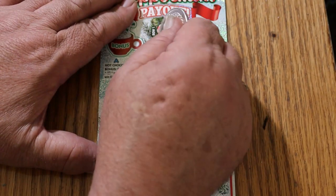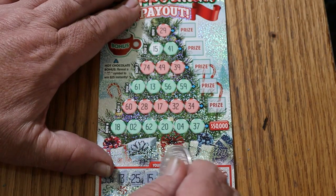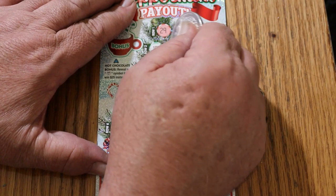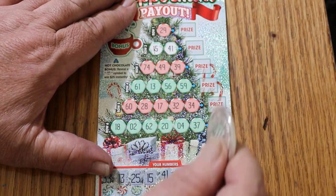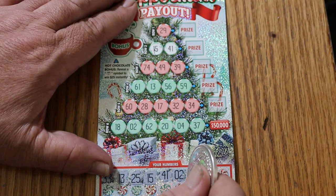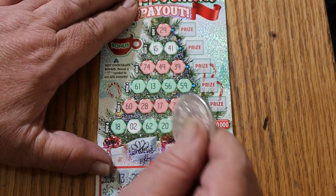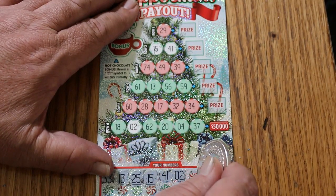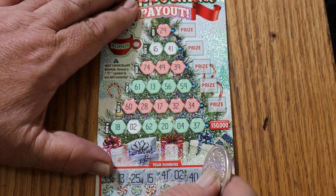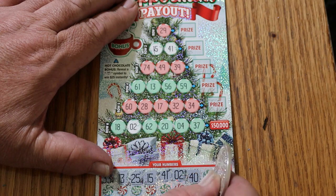15. Okay, we got a 15. Yay, finally a number. Wow. 41. Okay. Oh, we won. Row 2 is full. Okay. 02. Okay. 2 is there. 40. Number 40. Do I see a 40 anywhere?